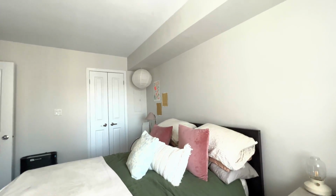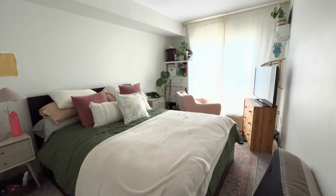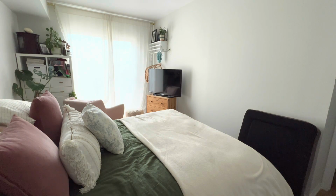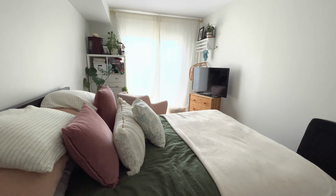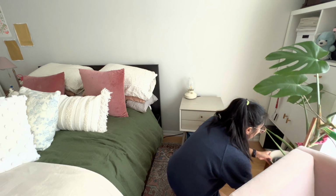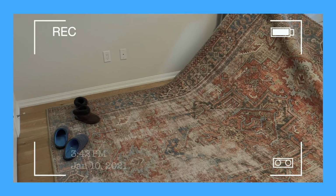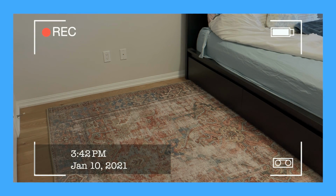When we first moved into this home, I didn't really have a solid plan for how I wanted our bedroom to look. And so I decided not to invest any money into the bedroom furniture or furnishings until I had a more clear idea. The one thing that I did invest in was a new rug because I wanted to protect our new floors that we had done before we moved in.